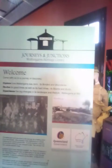Now this is part of Queensland Rail. Queensland Rail owns this. They brought this out here. And it's got videos and this is actually Wallangarra Station. This is a model of it. So that's where we are right now. And it shows where the troops come in, where all the sidings are, and it shows different things.